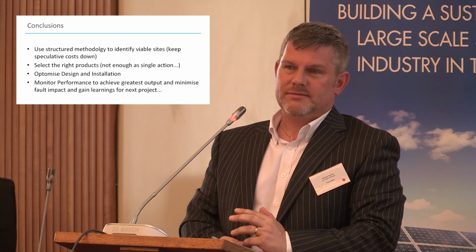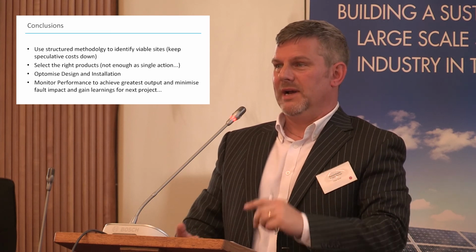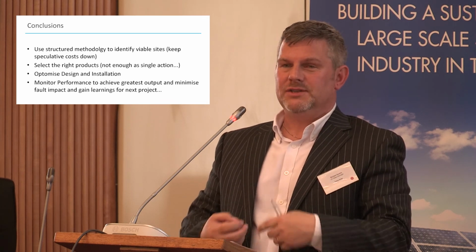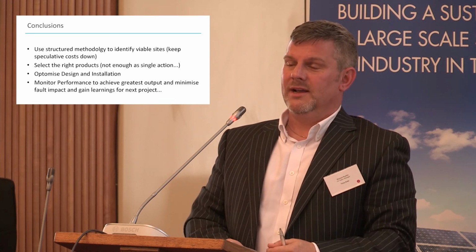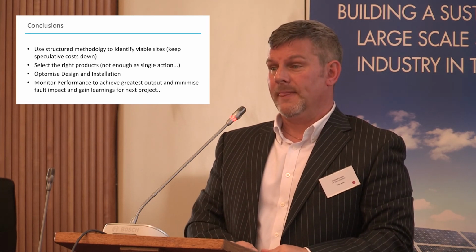Select the right products, but that's not enough on its own. When I say the right products, we're talking about the panels, the mounting structures, the inverters, etc. When you've made those selections and decided that you've got your supply chain in place and that they're the right partners, then it's about optimising that design and doing all the things that I spoke about earlier, and I'm sure the new guide will cover a lot of this as well.